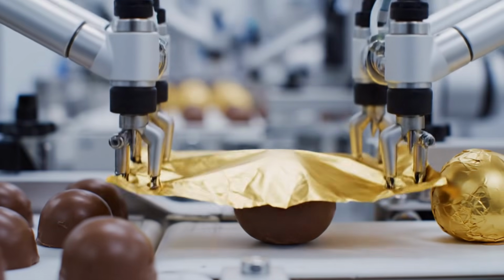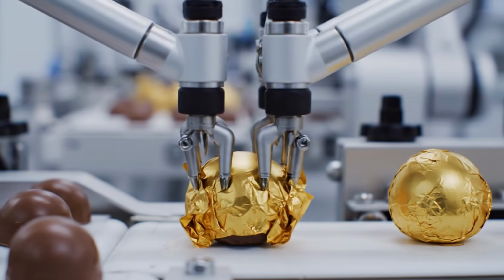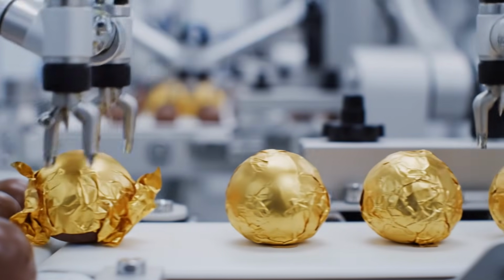Automated wrapping sequence engaged. Precision packaging ensures perfect results every time.